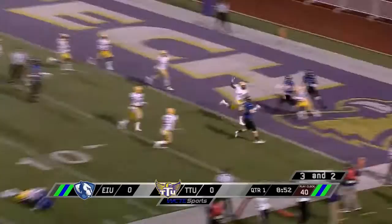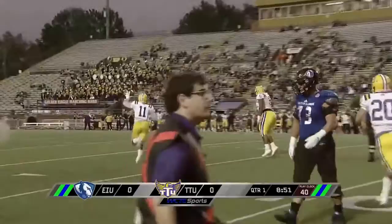Big down for the Golden Eagles. Now Kibble is going to roll out. He's going to throw it, and the pass is going to be picked off. Tennessee Tech has it. Brandon Thomas on the interception.